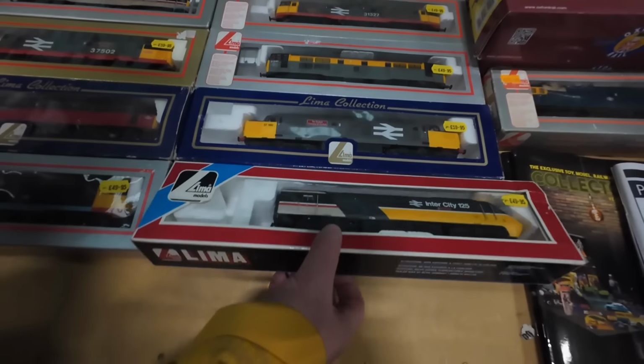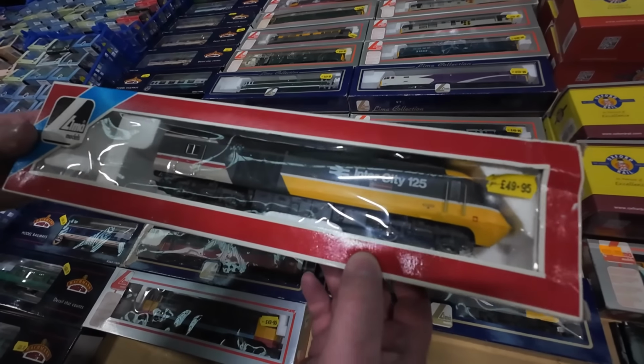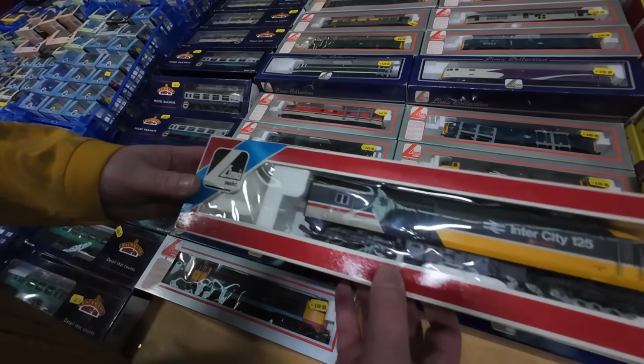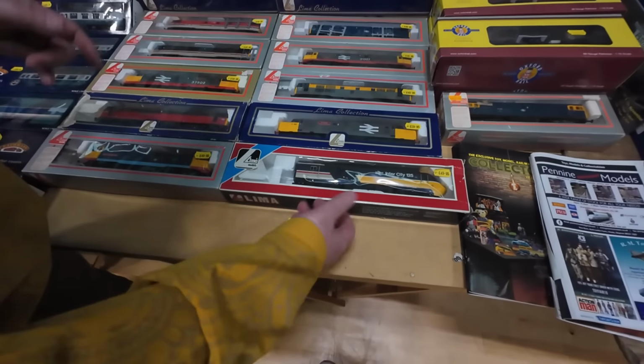37. But Lima did an Intercity 125 as well. Much better than the Hornby one. Seems weird when you look at it like that, doesn't it? With the flat end. Yeah. They're probably the best loco ever made. It's not a loco, it's a DMU really, isn't it? Yeah. Just a fast one.